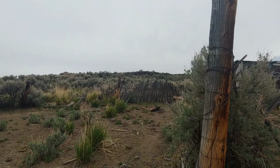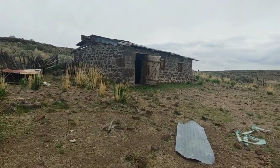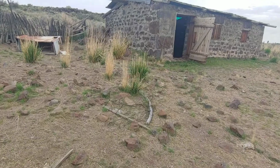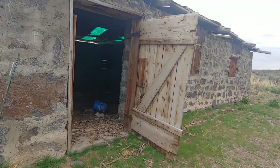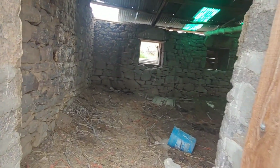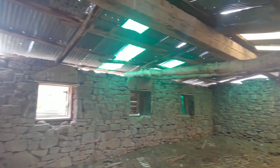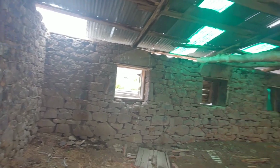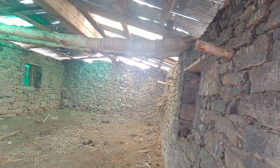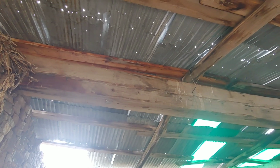Look at that fence. Wow. Let's go in and see what we find. Look at that. Oh my goodness, this would have kept the animals warm. Amazing. Look at that beam. Holy crap.